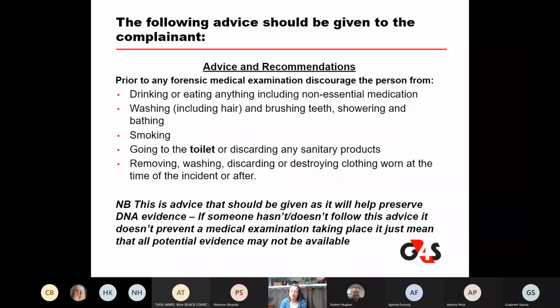Water doesn't travel uphill. So as long as they've showered and they haven't got too heavy-handed down below, I can probably still find DNA for them. Also discourage going to the toilet or discarding any sanitary products. Again, we're thinking about seepage. So there may be seepage onto a tampon, for example. We would want to collect that.